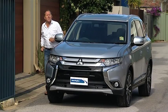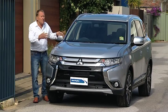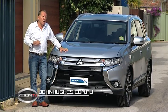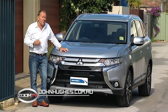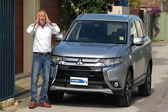Now when it comes to facelifts, Mitsubishi has done all the right nips and tucks to the Outlander, but don't take my word for it. Why not click on to johnhughes.com.au and book in for a test drive? I tell you what, if I could get a facelift like this, I'd be on.